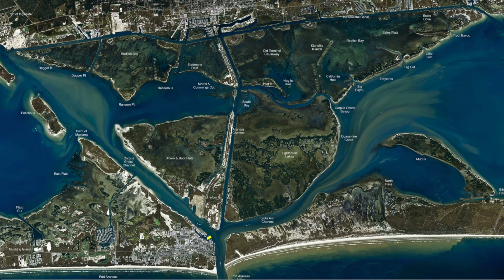The bull reds and slot reds are gathering up right now. We have been catching them over here on the side of McDermott, right through here on these rock piles and pilings. There have also been a few black drum through here. Starting to catch the smaller male sheepshead also, so they're starting to trickle in.